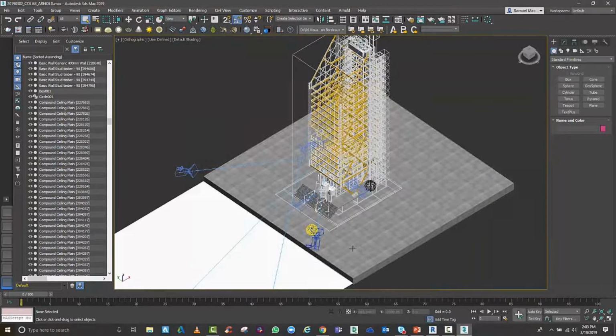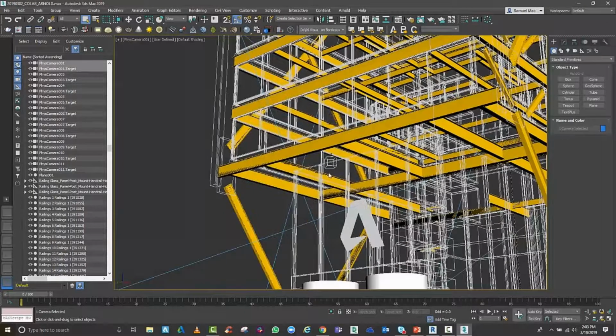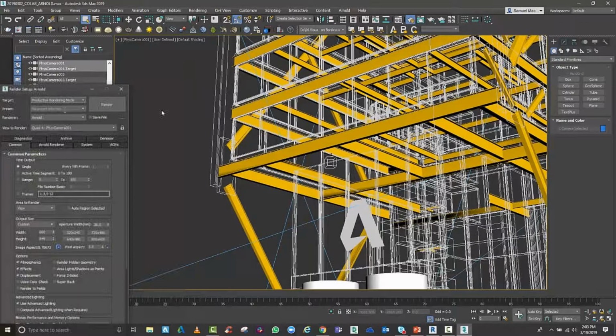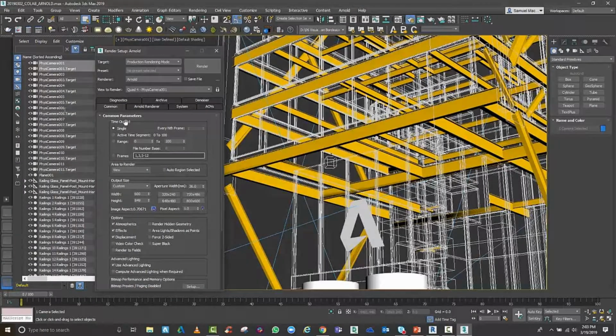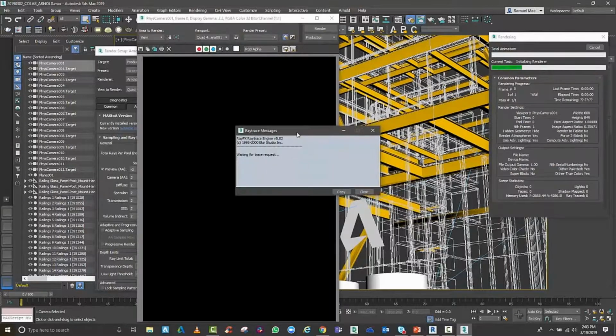All I'm doing here is adding some Arnold lights and some physical cameras. And when I go to that camera, I want to do a render. I can fire up the rendering engine, which is Arnold, and there are some basic settings here that I can use. The Arnold rendering engine is pretty easy to get familiar with. I'll just leave it on the default settings and hit render.